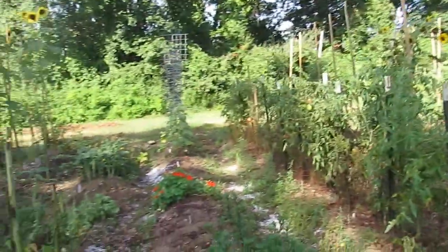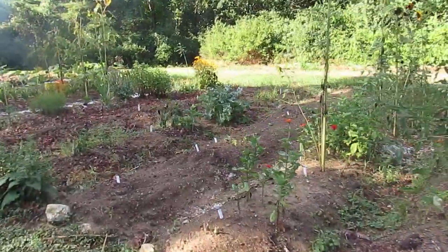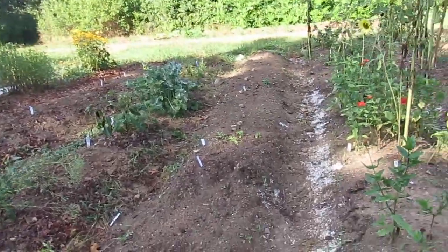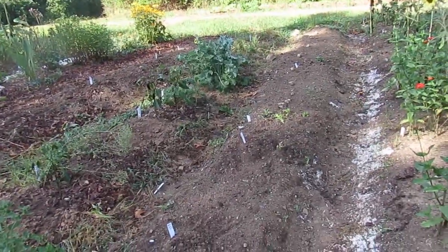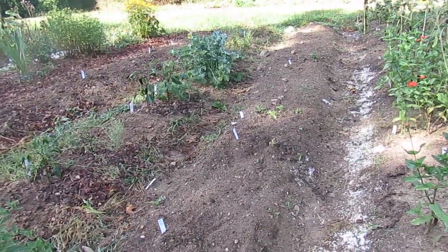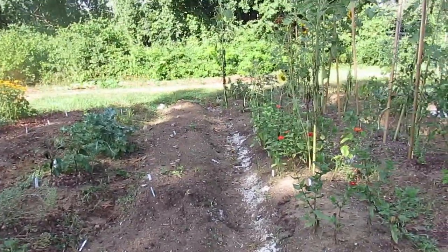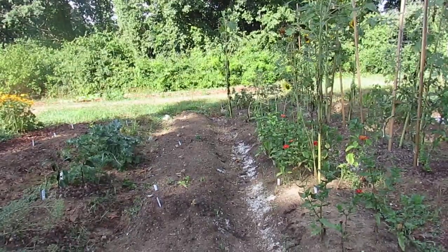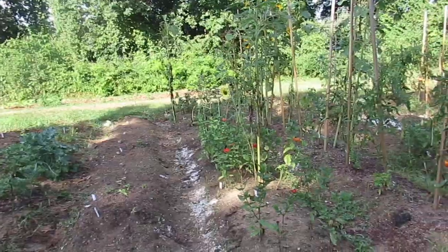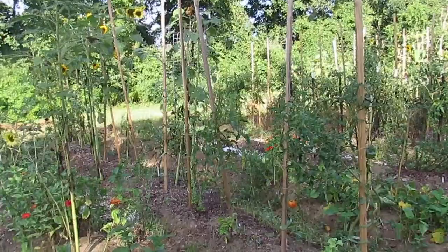I am looking forward to the fall garden with all the cool weather crops, so I will keep you posted on what they do. I'm interested to see with the zukes and the yellow squash that I just planted. They are early maturing. They're 50 days or less, so we should not have any problems here as far as getting them in before a first frost. They are forecasting a warm fall for us, so I'm hoping that will work in my favor.